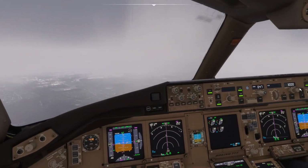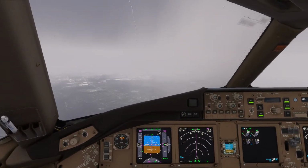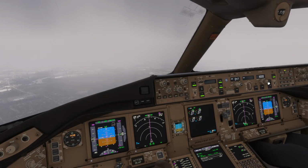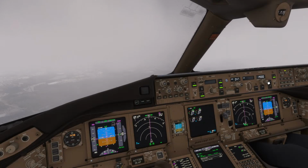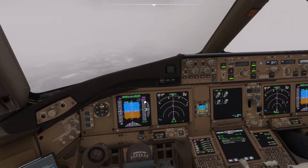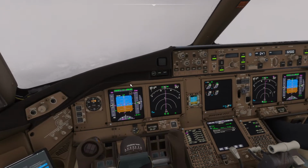So we're going to go for 320 straight away. Let's turn the head tracking off so we can do this quickly and easily. Look at that, the mouse is going absolutely haywire. That's my mouse, not the sim. Okay, so we've selected it. So the VNav is going in speed mode now.